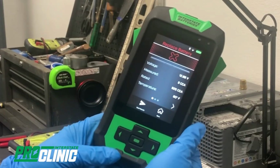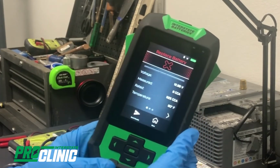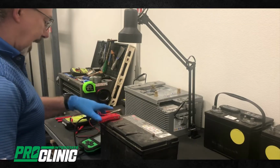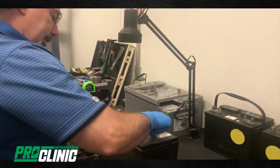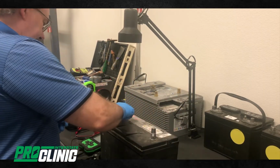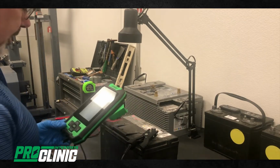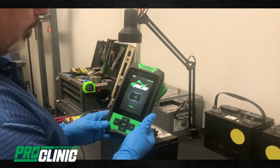Oh, look at that, replace. So we're only showing 9 CCAs out of 925. So this is showing us replace the battery. So we're going to go back through, and now we're going to test this using our adapters. Make sure they're properly seated on there. And let's see what kind of result we get with this thing now. Once again, 80 degrees on the battery. We'll go through here and see what it shows.